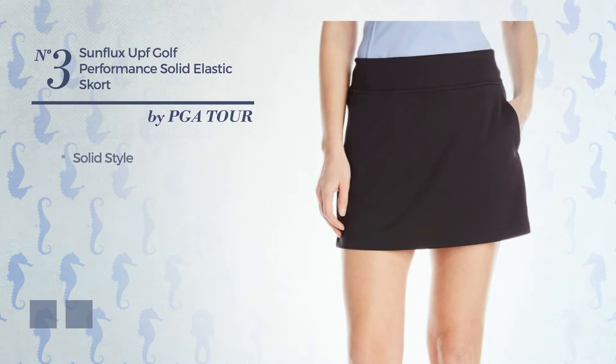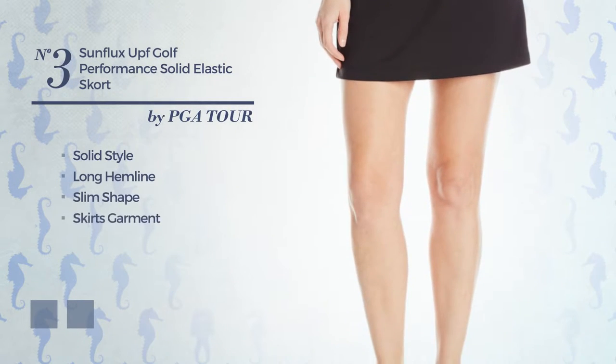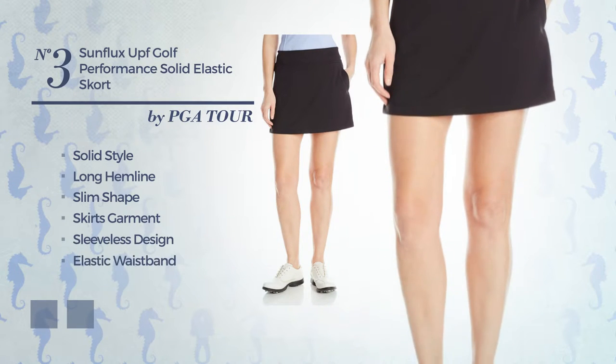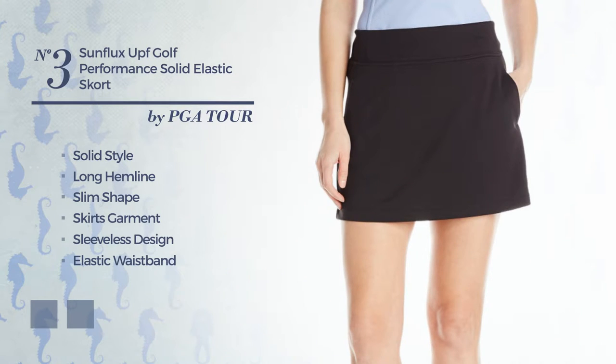Number 3, a mix of solid and feminine in this long hemline slim skirts garment. Featuring sleeveless design, as well as elastic waistband and a mesh, made of comfortable jersey, accentuated with band. The available color variations include caviar and dazzling blue.